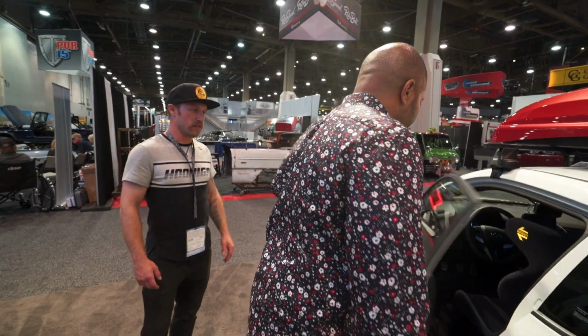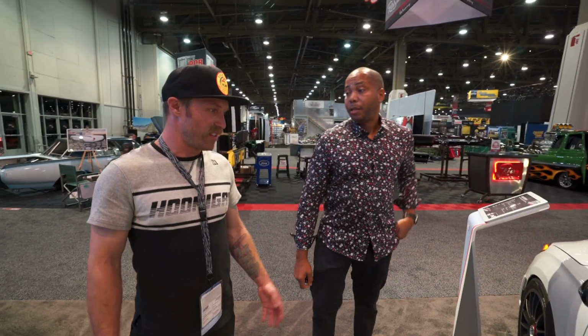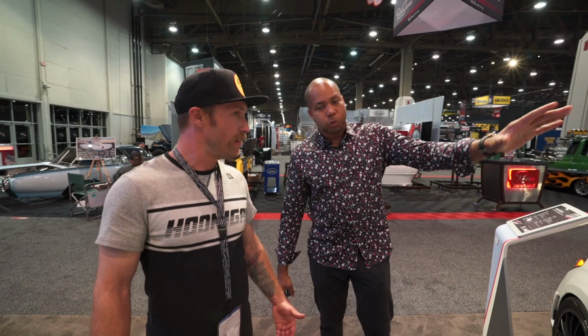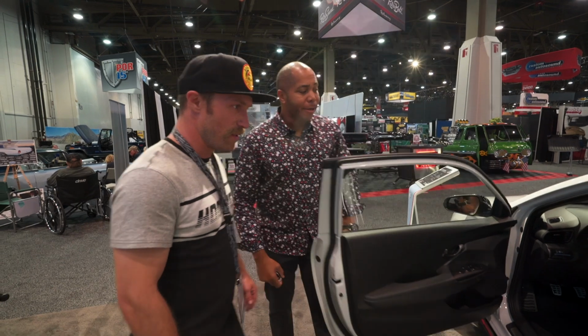When we saw it last, it was in your shop, and you were rushing. Quite a bit, actually. So let's see it in final SEMA form. Well, in final SEMA form, you may see externally we have this roof box, which is pretty cool. But look inside. We did some more lighting, because you and I kind of added some weight to the car. Right. We fixed that.